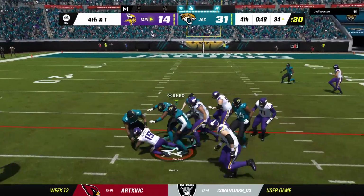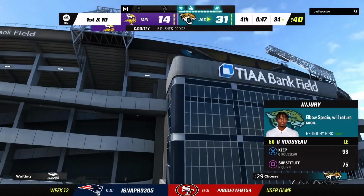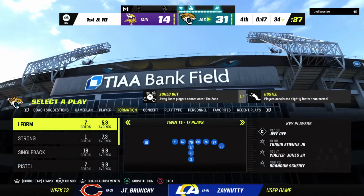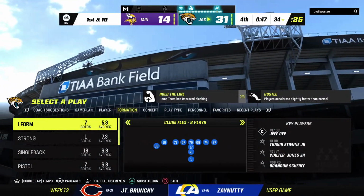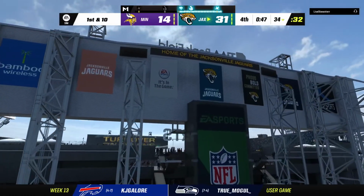On 4th down, they'll try and run for it. And he is not going anywhere. They stop him for no gain. They had to go for it with such little time remaining. And the Jaguars are going to take possession here on the turnover on downs.